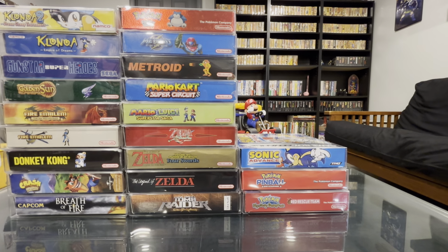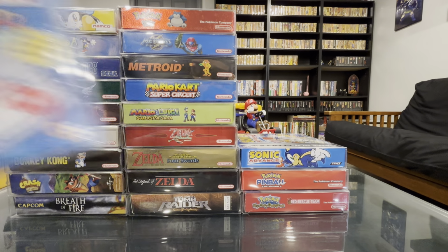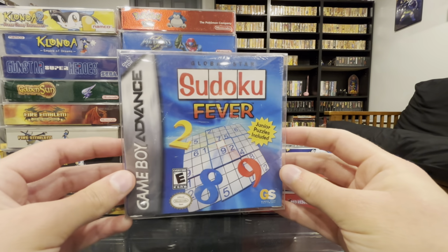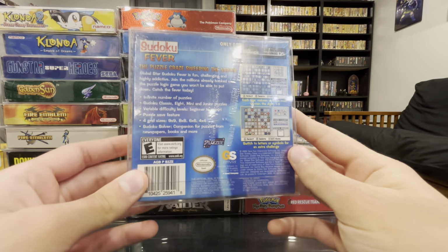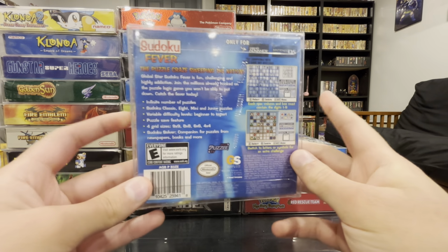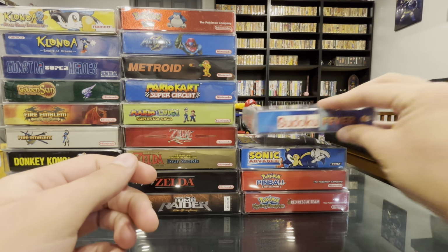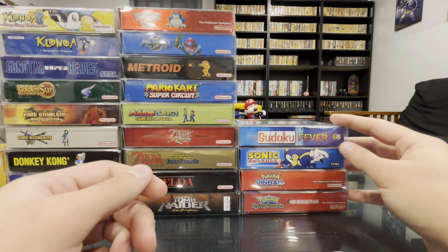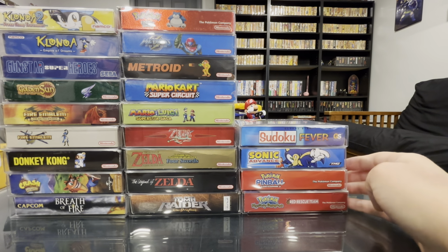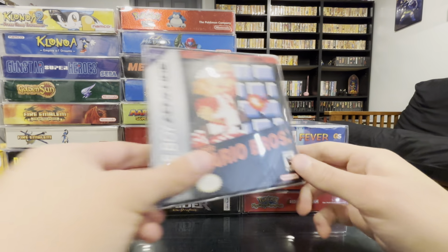So don't overlook handheld Sonic, but don't overlook Sudoku Fever, which I got at a game convention for $1, and as you can see, it is sealed. Should I get this one graded? Leave down in the comments below if you think I should get this graded. Also, I should note that these all have box protectors on them, so if you're seeing a plastic reflection from the lights, that's what that is.